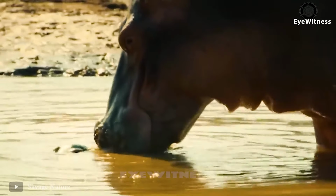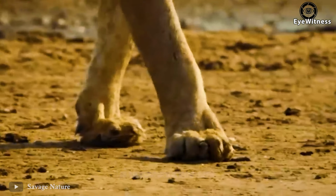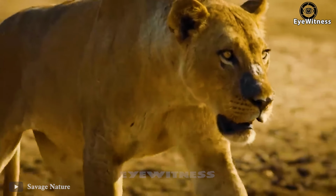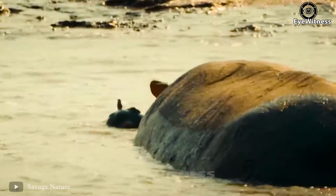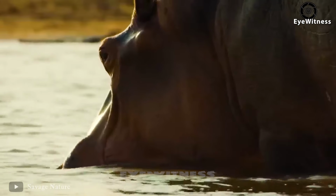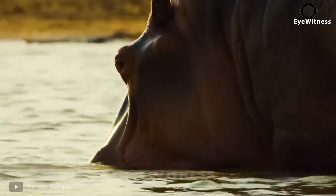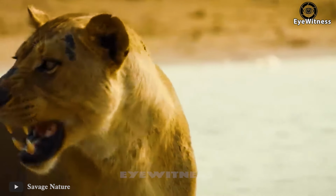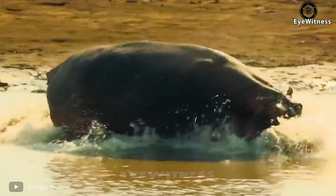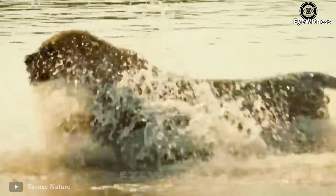The hippo was playing with its baby in the water when the lion on the shore approached. The lion is quite brave when in front are all huge hippos. Both large animals chase each other on the water, but with its large body, the hippopotamus has the upper hand to chase the lion from its territory.